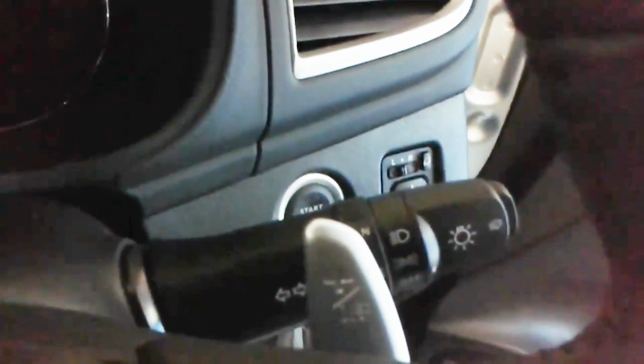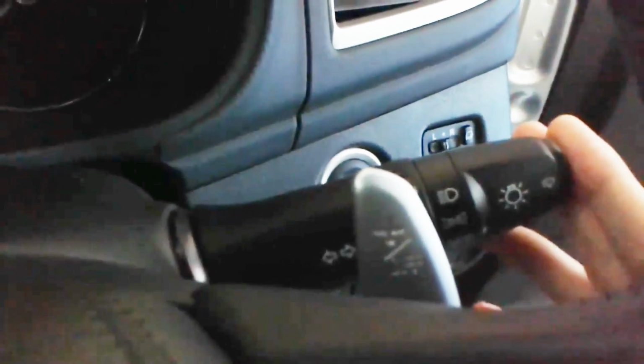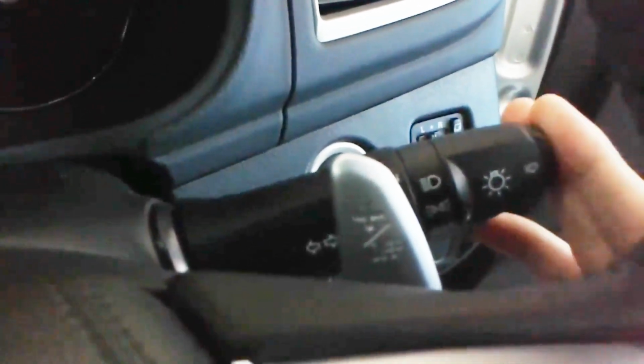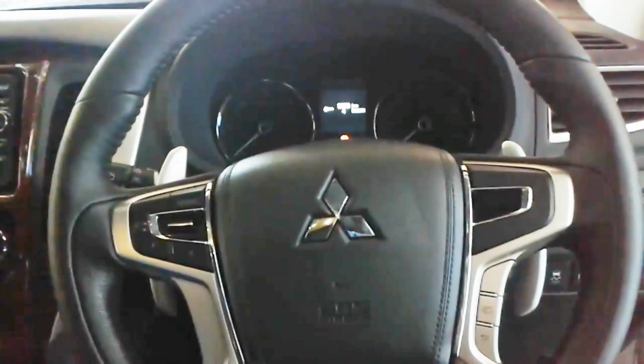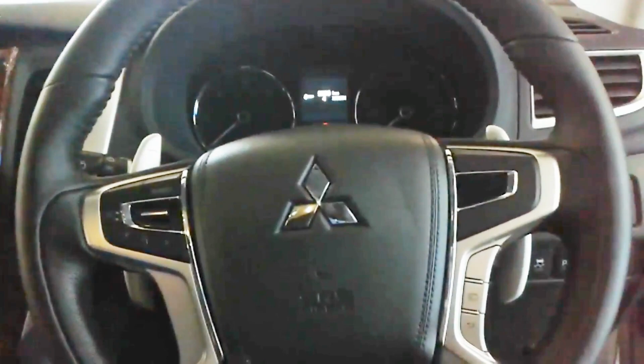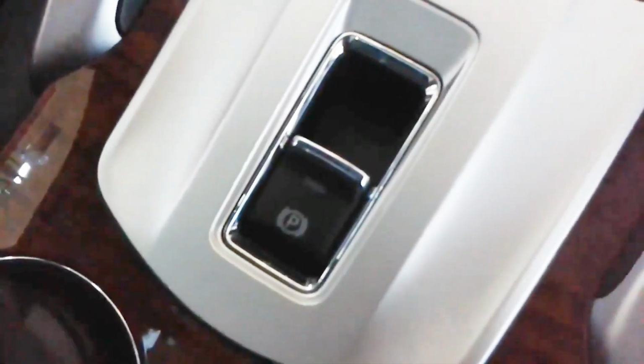In the left stalk consists your wiper controls, and in the right stalk consists your light and indicator controls. If you turn the end of the light and indicator stalk, it can activate the headlight washer system. The steering wheel of this Pajero Sport is tilt and telescopically adjustable using its lever right here. You do have an electronic parking brake, but I'm not going to demonstrate.